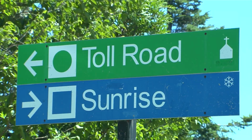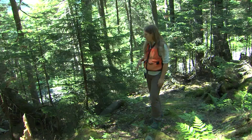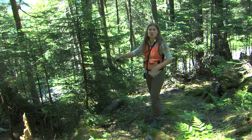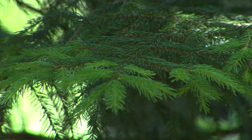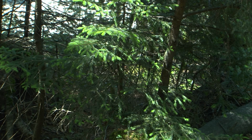What I found during that project was that yes, they've recovered, but the trees actually were growing better than they had in the entire record of their growth. Even a tree this size can be 40, 50 years old sometimes. Alexandra Kasiba is a staff scientist with the University of Vermont's Forest Ecosystem Monitoring Cooperative. She's talking about red spruce trees and a study she completed that produced some unexpected results.